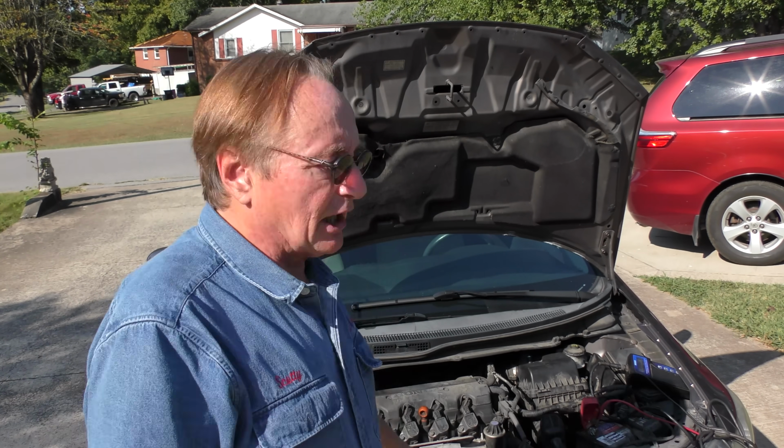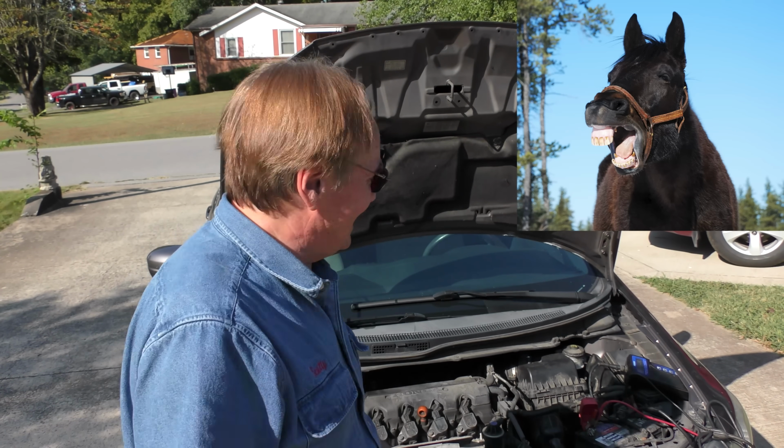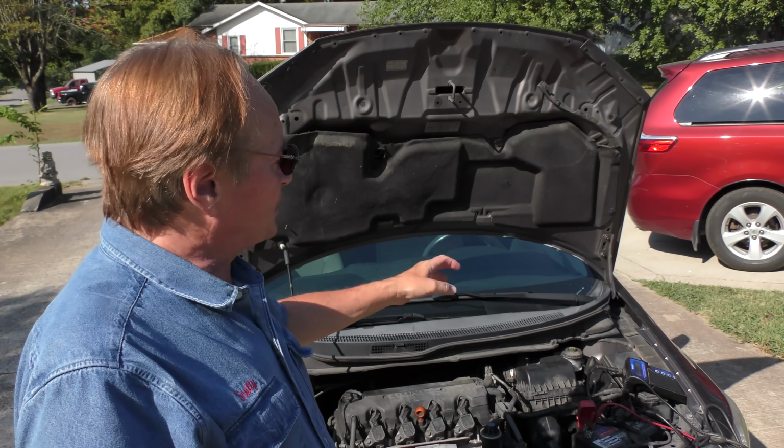Sometimes it's a simple thing. Now, other people couldn't figure it out because there weren't any codes. It shows you, codes are a good help, but when they're not there, they aren't a help at all. So I'm going to road test it anyways, just to see how the tranny feels. I don't particularly like these CVTs, but I know what they're supposed to feel like.